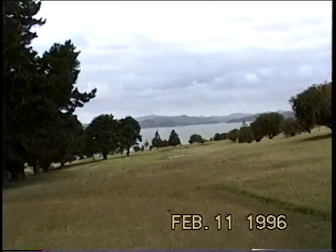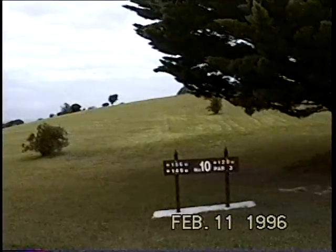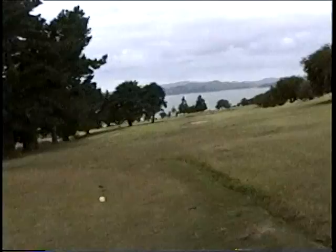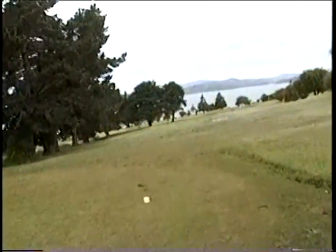Playing this afternoon at the historic Waitangi golf course right on the bay here. I started off with a birdie on 1, par 2, birdie on 3. Then the course bit me. A couple of double bogeys, had a 40 on the front side, and the wind is really starting to howl.